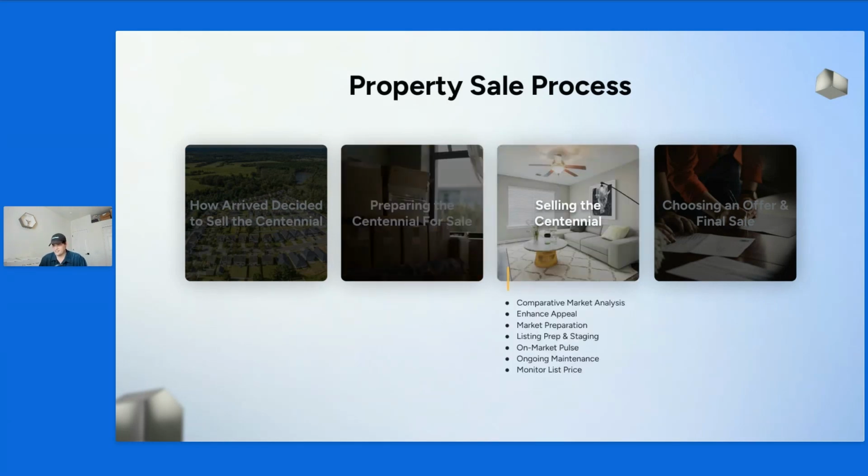In terms of selling, again, I'll go over in a second the timeline of what happened, but we really hit it with the right price, the right marketing, the right activity, and we wound up getting an offer fairly quickly, which is great. So we didn't really have to do too much continuing review of activity or continuing price adjustments. Honestly, we put the home at a competitive price, and we got it sold really quickly.